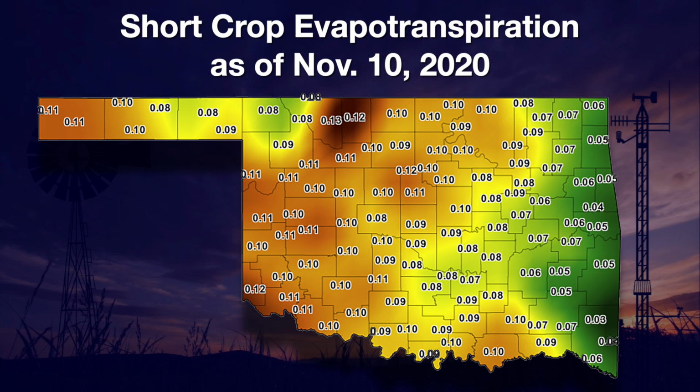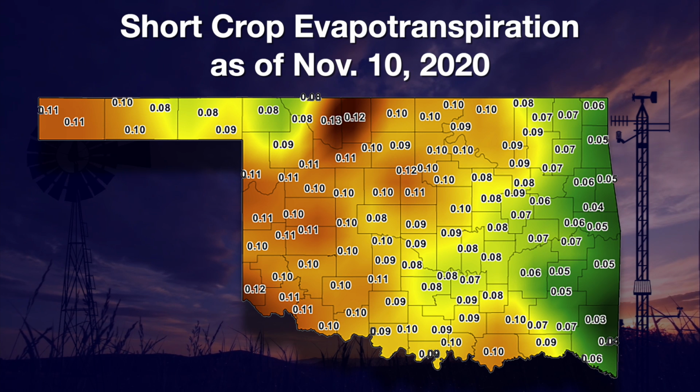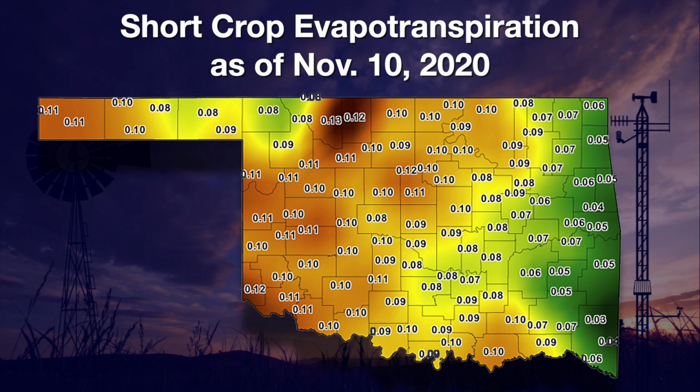One good thing is that this time of year the evapotranspiration rates tend to be very small. This short crop ET map from Tuesday shows rates are basically 1/10 of an inch or less per day on well-watered soils. This allows us to survive much longer between rains as compared to the hot summertime.